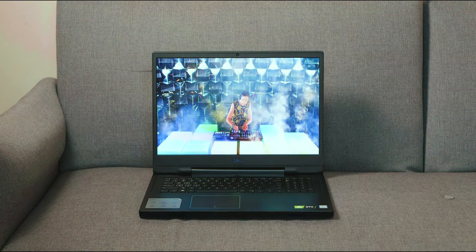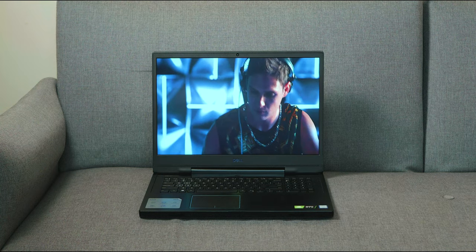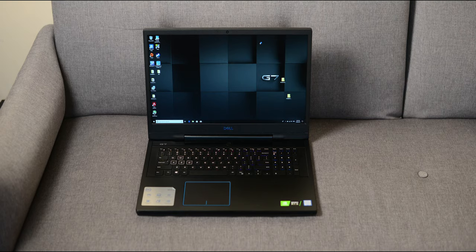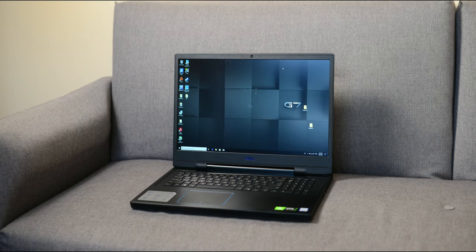I mean, have a look at this content here. 4K HDR looks beautiful on this. It is a good display. It doesn't actually scream gamer. Yeah, you have an RGB keyboard. It's not that bright, to be perfectly honest, but it doesn't look like those juvenile sort of gaming laptops. So I like it in that way.